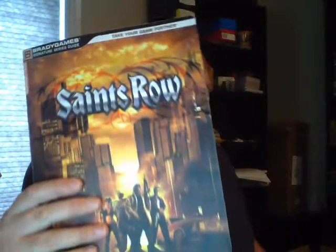Well, we got a strategy guide for Saints Row. I love Saints Row 3. That was amazing. I've never played the first one, so maybe I'll get into it and I'll play that game. I don't know. Most likely not. I will probably play this, though. Resident Evil 4. Complete strategy guide. Pretty good condition. It was $1.